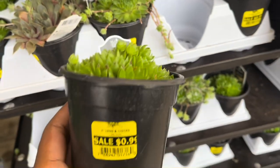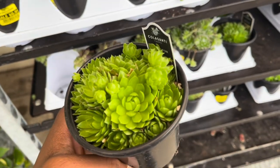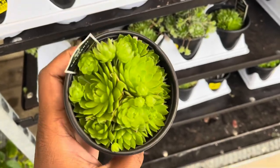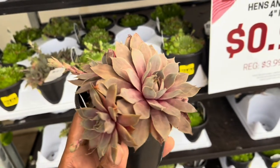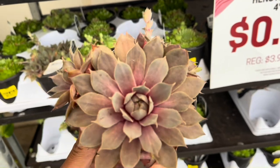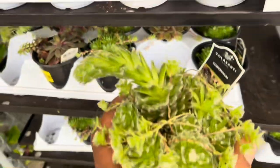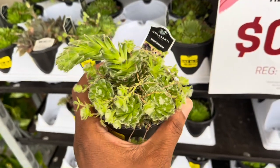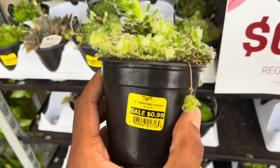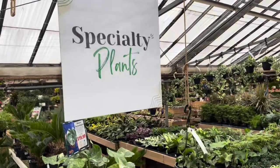Plant friends, these are 4-inch pots and they're full to the brim. They've got the bright, vibrant green. They also had the burgundy as well as the spider's web variety. And of course my brother is loaded up with a cart with a few Sempervivums. What a nice little treat.